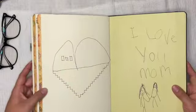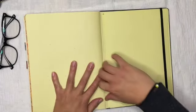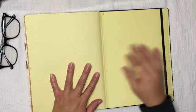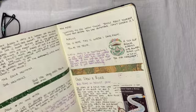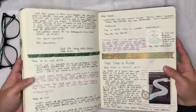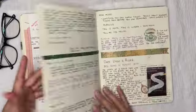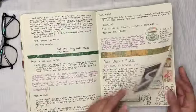And of course, more art. Why not? And then there's a pocket in the back, which I don't have. I really like how this came out. I have all kinds of washi tape. As far as washi tape, I use basically the cheapest thing I can find.